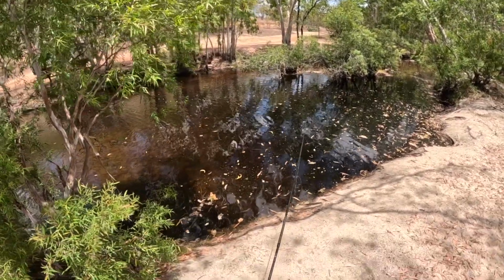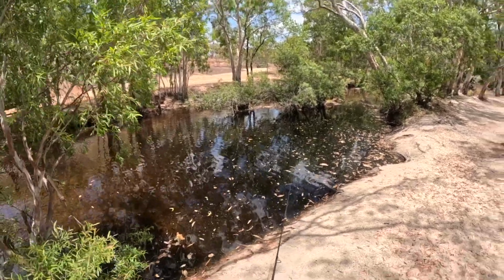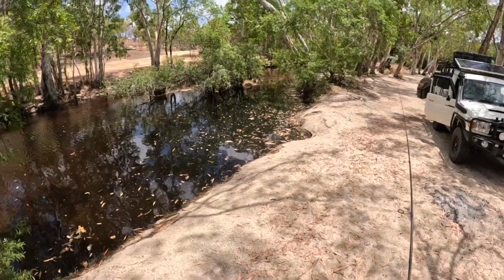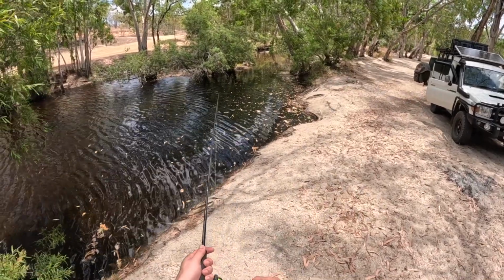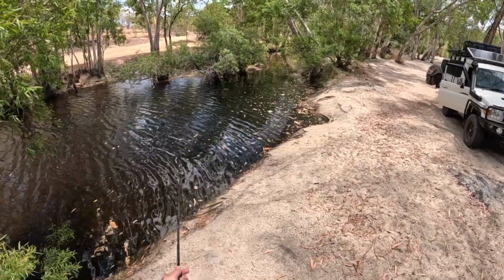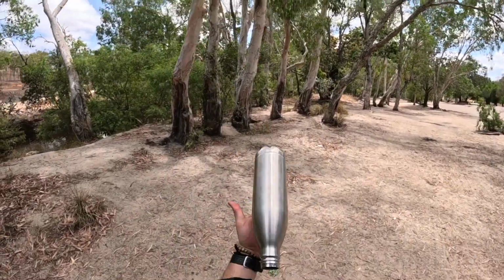Oh, just under it. Let's see if anyone's hanging out over there. Hey! Oh, that's a good spot. There's got to be someone in that hole. Gonna cast into some sunlight, see if that makes any difference instead of the shadows. Just cast straight down the middle of here. Quick sip of H2O. Oh, fantastic, it's empty.